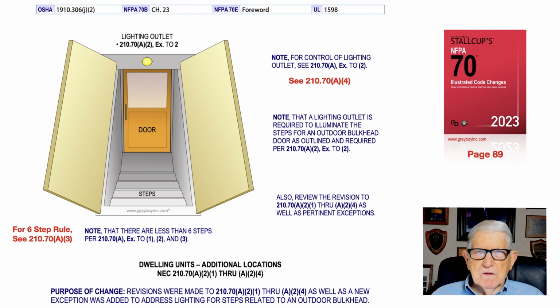Now this illustration deals with dwelling units, additional locations. Such a location would be like steps for a bulkhead area where you'd exit from a basement to grade level. Now, the purpose of the change mainly is just to provide a lighting outlet at a bulkhead entrance door with steps. And these steps are less than 6 steps here, so we just need a light there and a controlling means. So let's take a look at the note to the right at the top of the illustration. It says, for control of lighting outlet, see 210.70(A) exception to (2), and then also we're referenced to see 210.70(A)(4). I recommend that you reference that section and read it.